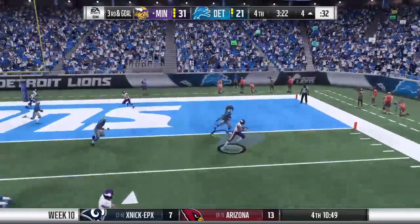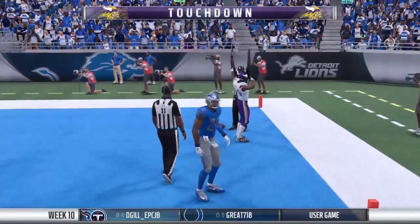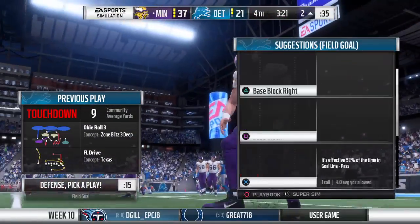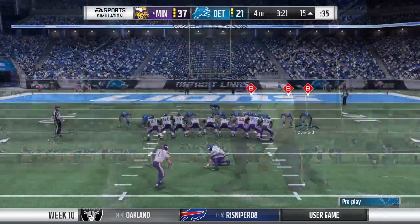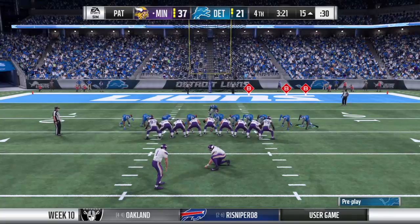Back to throw. The quick slant caught. And he'll get into the end zone. Touchdown, Minnesota. Stephon Diggs, his 4th touchdown on the year. And the Vikings are going to add on to their lead.